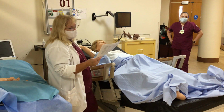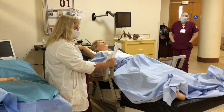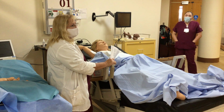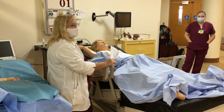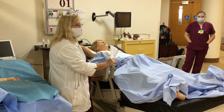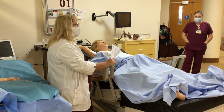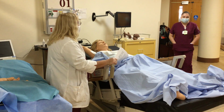What's the best way, how do we want to position a mom to fully be able to access her lochia and look at her perineum? What position do we want her in? Like supine? So you can do supine, what else? How are we going to look at her hemorrhoids? Side. On the side, right?